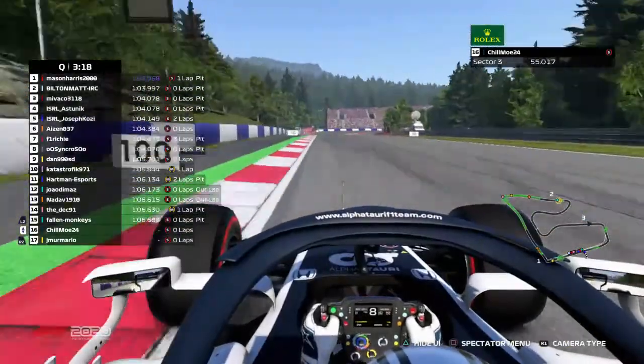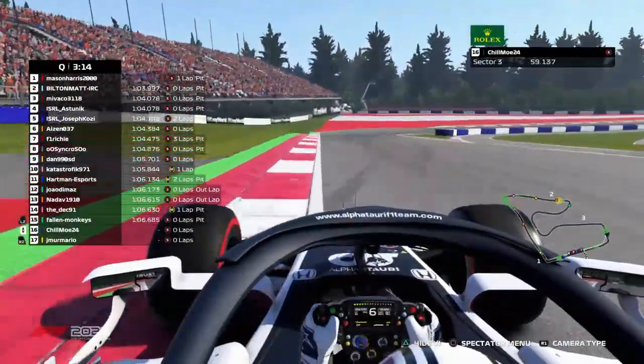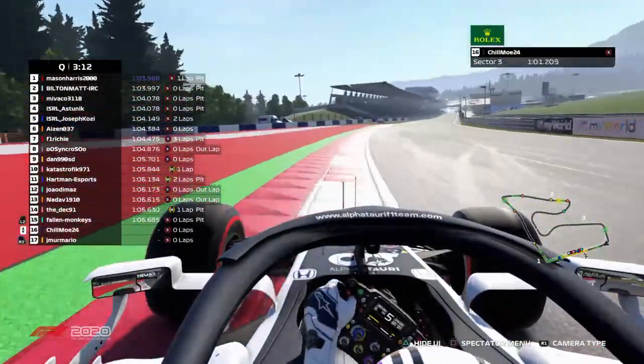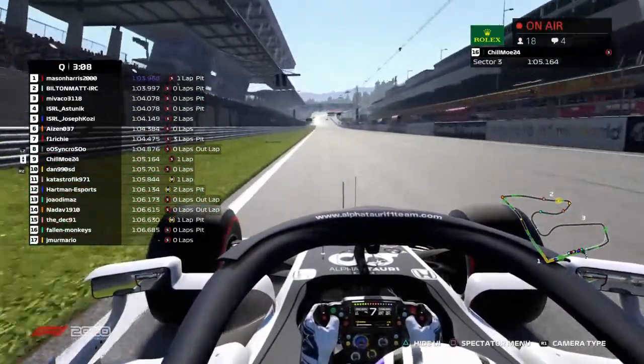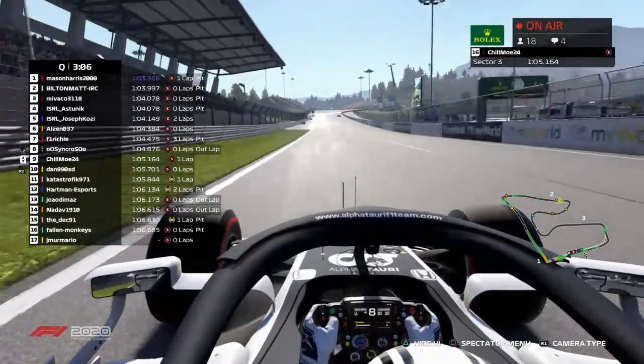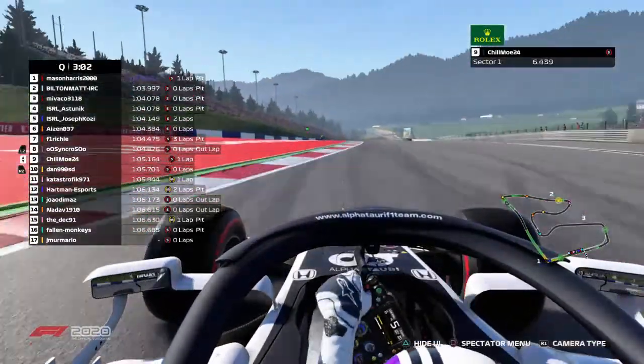It's right on board with him as he goes through his final corners. You want to cut this one very tight. Oh, but he goes very wide there. That's going to cost him some time. Takes that one beautifully. Just ride the curb a little bit. We got a yellow flag up ahead. I don't think that's for anything too serious. Chilmo goes up into P9, so he gets himself into the top 10.